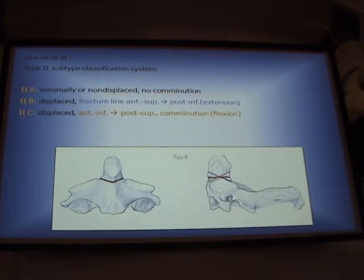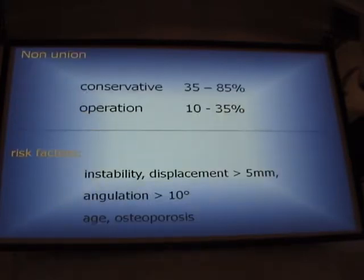This one is unstable, with the fracture line going from anterior inferior to posterior superior. That's a really difficult fracture to treat. This is not a fracture you can easily treat by anterior screwing. In my opinion, this is a fracture best treated from posteriorly with a C1, C2 screw. And this is maybe the reality.